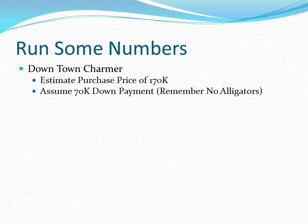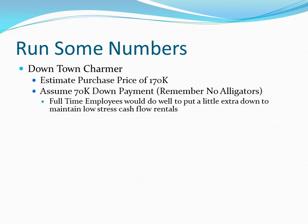I'm suggesting in this case, why don't you just put $70K down, right? For the people I'm talking with, cash is not the problem. But what we want to do is create a low stress environment, so I'm going to suggest you put more down. I don't actually know what percentage that is. It's probably somewhere between 35 and 40%. But what I'm trying to help you do is create a low stress cash flow property that's in great condition, that will be extremely easy to manage going forward. Right, so no alligators. So again, $70K down.